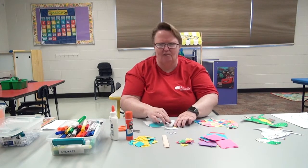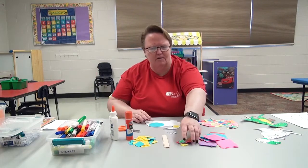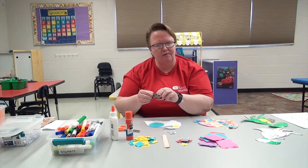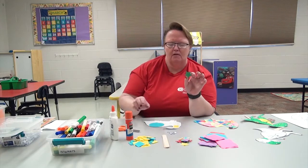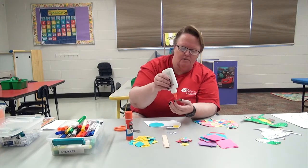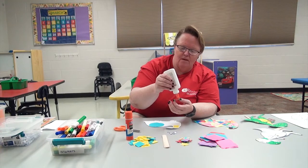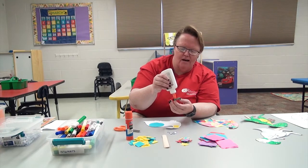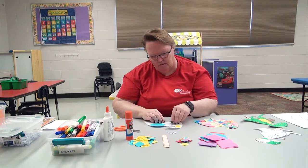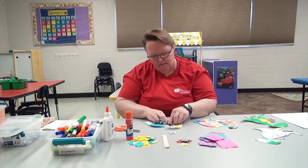Okay, so you're just gonna grab a bunch of stuff. Raid your mom's craft room. I know you moms out there, I know you have your craft room. I'm gonna take one of these stars that I had left over from another project. Maybe you got pom-poms, maybe you have fabric, whatever your dinosaur wants to be. All right, I'm going to put a star here.